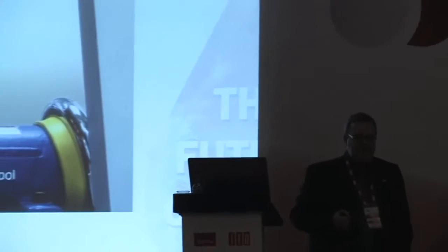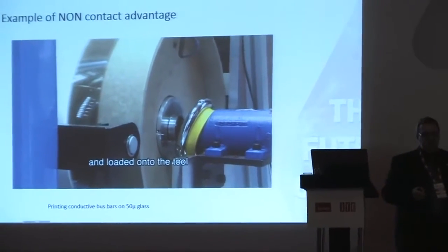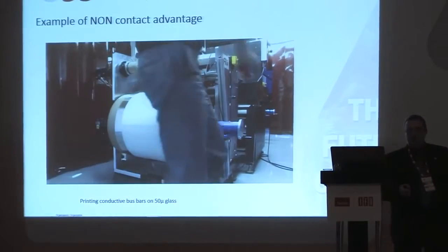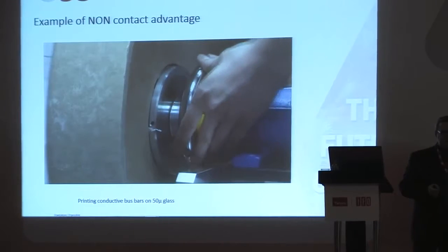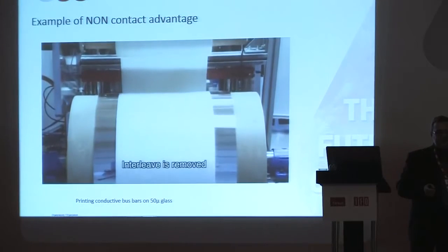This is not the thinnest glass. Now you have ultra thin glass called Gorilla Glass, for example. It's almost behaving like paper. Of course, a little bit more difficult than normal paper.